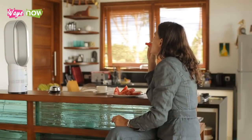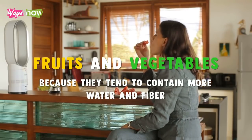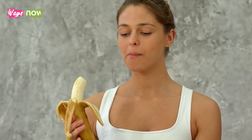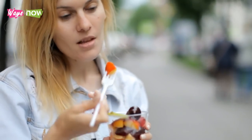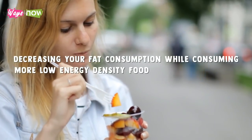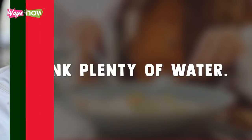Among the best low-energy density foods to consume are fruits and vegetables because they tend to contain more water and fiber. So if you want to lose weight without counting calories, you'll benefit a lot from increasing your fruit and vegetable intake. Additionally, the study showed that decreasing your fat consumption while consuming more low-energy density foods will allow you to lose up to 20 pounds within a single year.